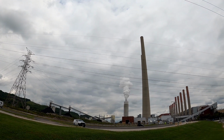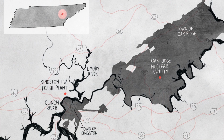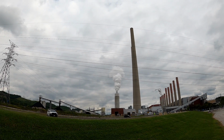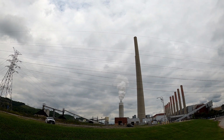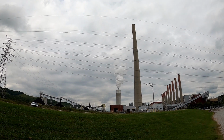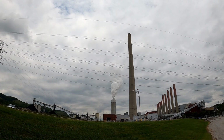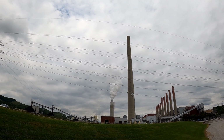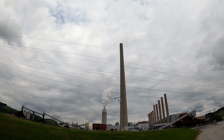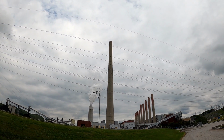This giant plant provided all the power that Oak Ridge National Laboratory needed to conduct their own experiments, like with radiation and uranium. So this plant provides a lot of power. On top of that, there's a lot of interesting history behind it. It also provides about 5 million kilowatts to Oak Ridge National Labs, to give you an idea of how much power this fossil plant puts out.